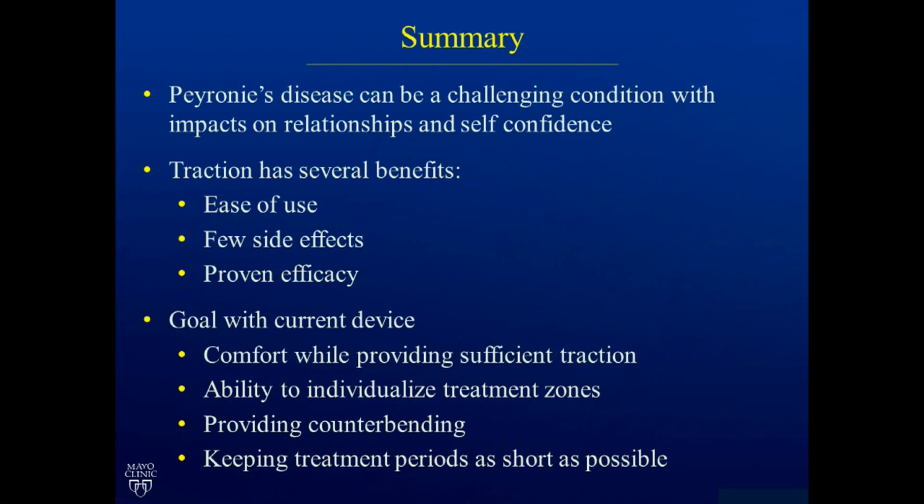Now, our focus was on comfort, on achieving sufficient traction, on allowing the user to individualize the maximal treatment zones, on the ability to deliver counterbending forces, and to keep the treatment periods as short as possible.